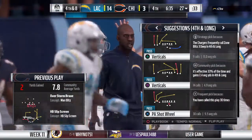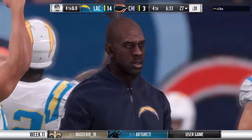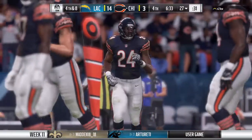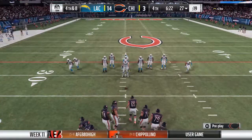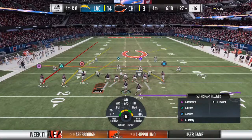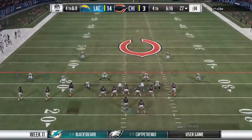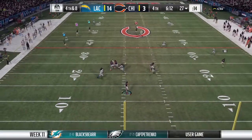They dialed up the screen pass on third down, and for a second it looked like it was all going to come together, and they had a chance to pick up a first down, but the defense got there and finished it off. And they're indeed going to go for it here on 4th down. So trailing here in the last quarter, let's see how this plays out. As expected, they're going for it to keep the drive alive.